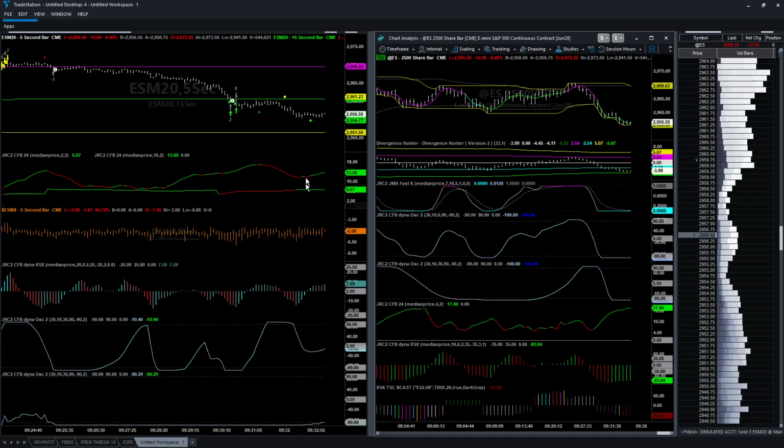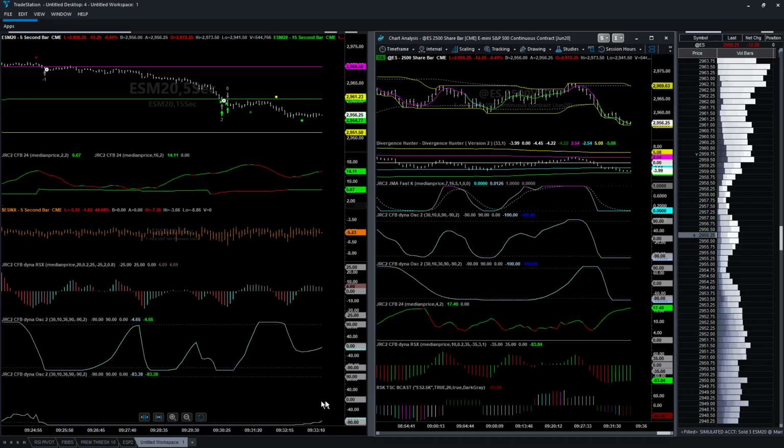Look at where the premium is. At these lows, we're at a much higher low on the premium here. This is all beginning to slope up. This is going to shift. The fractal is going to turn. That's going to push this up.